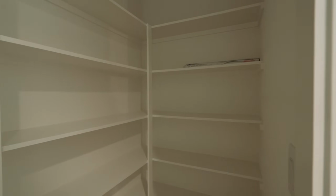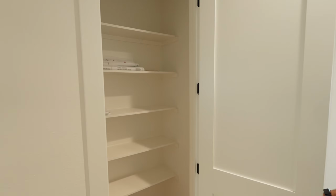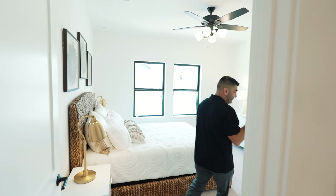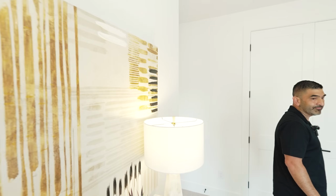Okay, let me open this door for you. Look, it's not just a little closet. They're making depth to every closet they have, and that wraps all the way around. Then you have another one right across. We'll go straight into here since we're flowing into this bedroom. Imagine having guests over at this house. Every guest would have their own suite. You would never feel like they're stepping on your toes. There's just so much room in here.